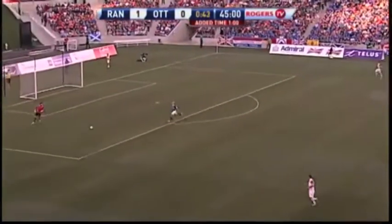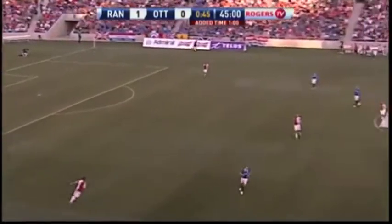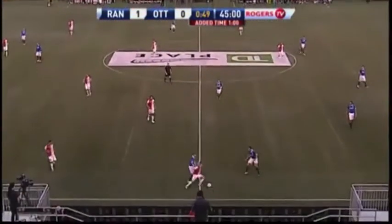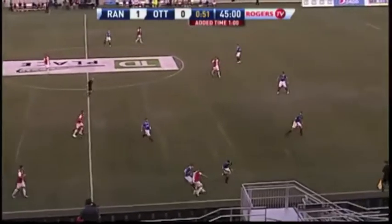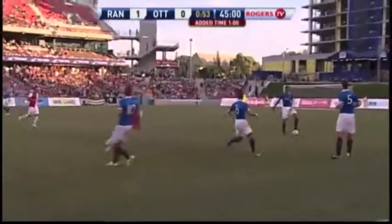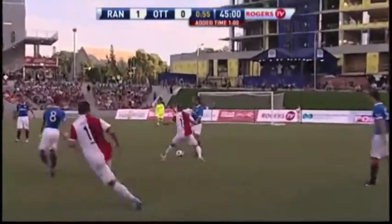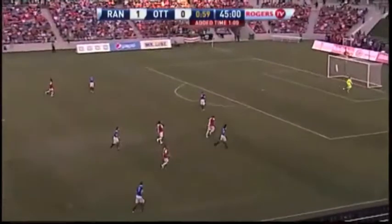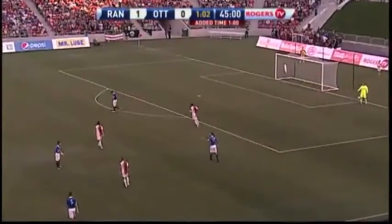Look at the speed of Nicky Law pushing Pazer to get rid of the ball quickly. Howarth, again, 1 against 3 blue shirts around number 17 who had the ball and really didn't have much to do.